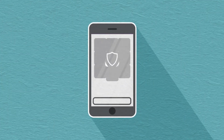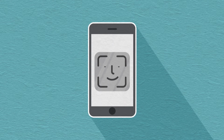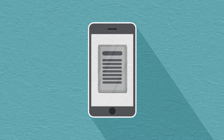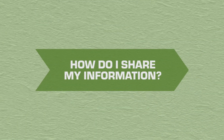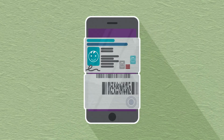You protect your personal information by setting a PIN or by using facial imaging to control access to the app. For your security, your personal information is only stored on your device and not shared through the cloud. You can always share your information visually by displaying it on your device.